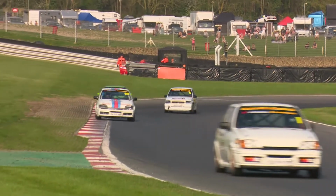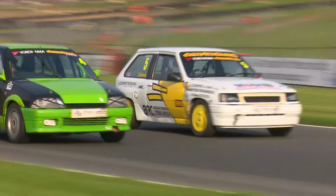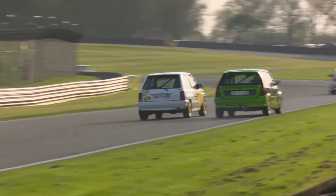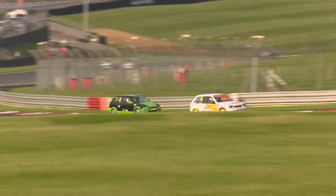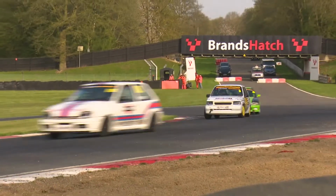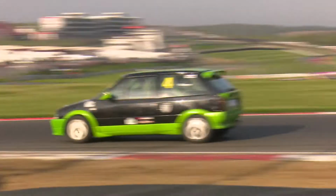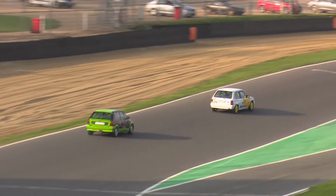Launches up the inside of Ed Cooper. Can he get the car stopped? He runs a bit wide. Cooper gets the better exit from the corner. They're side by side again down the Cooper straight. Left hand side of the road becomes the inside line of the road for Cooper into Surtees though, and finally he's able to make the move stick and hold on to that position. So Andrew Thorpe did very briefly get through at Paddock Hill Bend, but the best part of a lap later, having been running side by side all the way through, the positions don't change hands in the end.